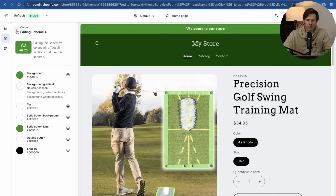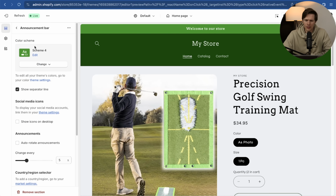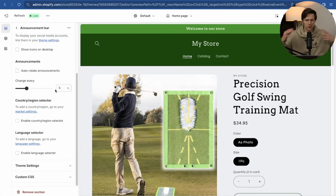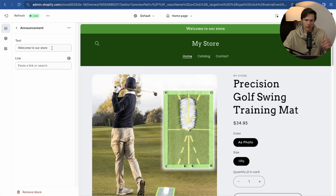Now, speaking of that banner though, if we go back from colors, we can click on sections on the top left. That's called the announcement bar. And if we click on that, that's a really powerful tool. You can add a lot of sales or free shipping or any type of call to action to that. So I'm going to do just that right now. If we hover over announcement bar, you'll see this will come up. Welcome to our store. I'm going to click on that.